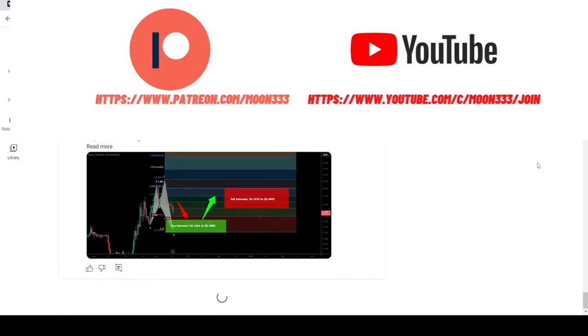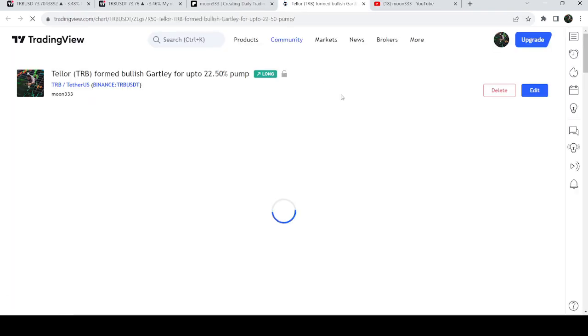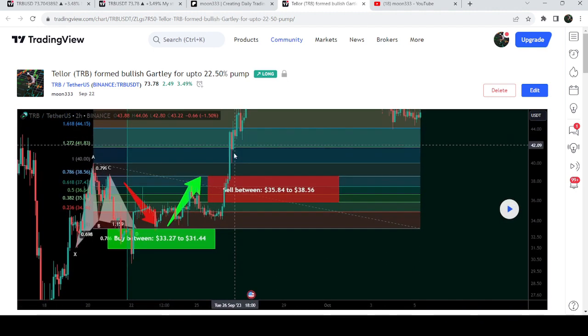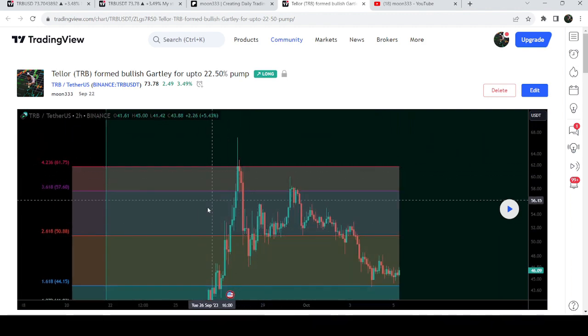So let's start the analysis, and first of all, let me begin with my most recent trade signal for TRB that I shared a few days ago on 22nd of September 2023 with my members, and that was a harmonic bullish reversal Gartley pattern that TRB formed on a 2-hour time frame chart with the US dollar pair. And after playing out, you can see that the price then started a very massive reversal from this buying zone and rallied beyond the sell target zone. And this was, by the way, more than a 113% pump on this 2-hour time frame chart.